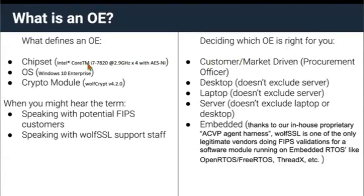And then, you know, wolfSSL offers a service where we add OEs to our certificate on demand. So if there's something you need certified that isn't there today, obviously we can get it certified for you. And it's a lot quicker to add an OE to an existing certificate than it is to go and do FIPS from scratch on your own. We're talking 2 to 4 months versus, you know, 2 to 3 years, which we just went through to get our certificate.